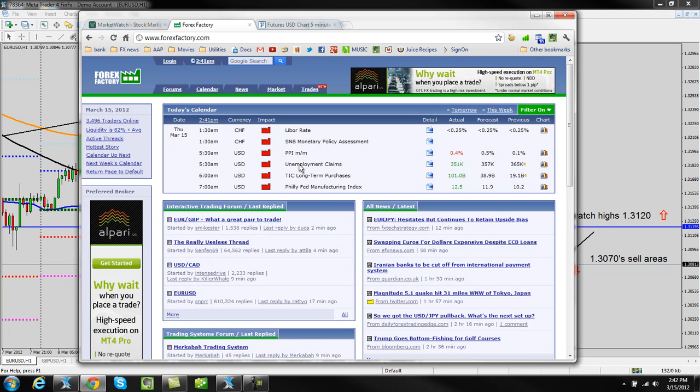As far as news goes, we saw a couple of news announcements come out. We saw some positive U.S. news, better than expected unemployment claims, so smaller numbers there. We saw larger numbers on foreign investors buying local securities and equities, and we saw that number be about 101 billion as opposed to about 39 that was looked for. So that's pretty significant. And then the Philly Fed index was just a little bit better as well.